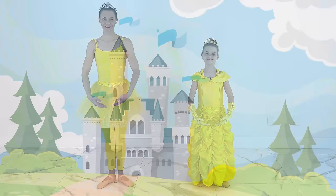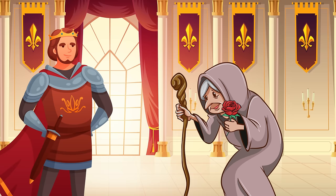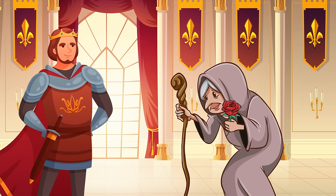Once upon a time, there was a prince who lived in a gigantic castle. One day, a poor old lady who had no place to stay came to beg for help. All she had to offer was a single rose. The prince turned her away. She warned him not to be deceived by her looks, but his heart was cold and he refused.